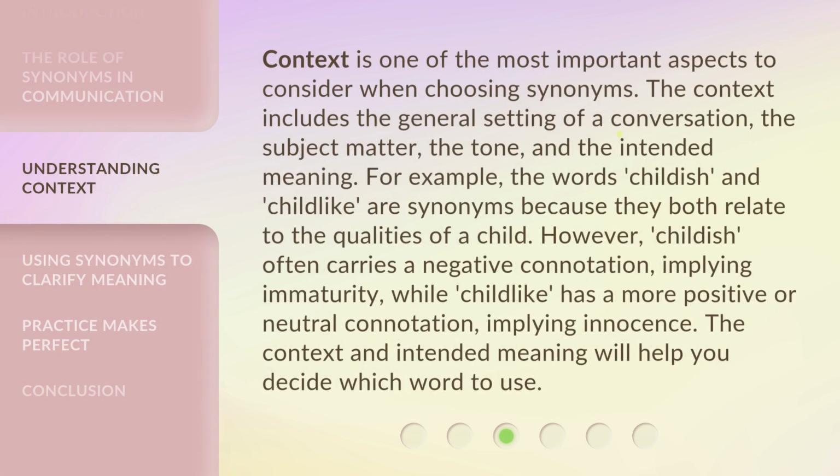Context is one of the most important aspects to consider when choosing synonyms. The context includes the general setting of a conversation, the subject matter, the tone, and the intended meaning.